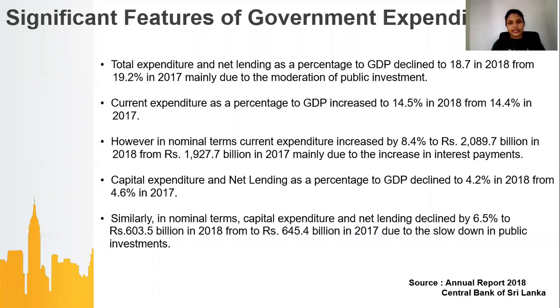Capital expenditure and net lending as a percentage of GDP declined to 4.2% in 2018 from 4.6% in 2017. Similarly, in nominal terms, capital expenditure and net lending declined by 6.5% to rupees 603.5 billion in 2018 from 645.4 billion rupees in 2017 due to the slowdown in public investment.